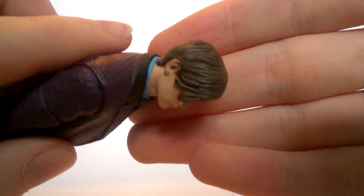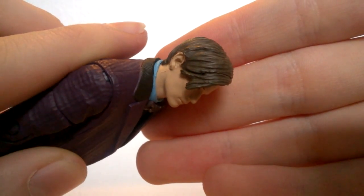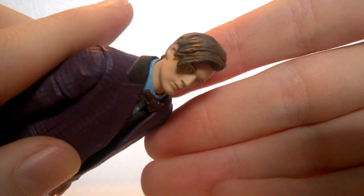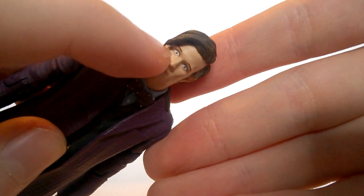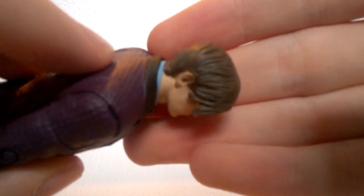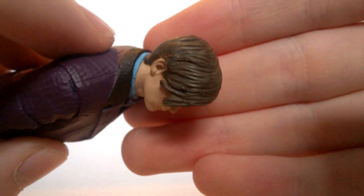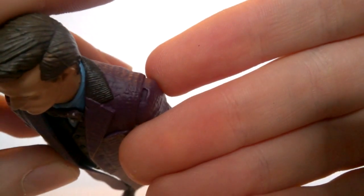Hair is the standard character options hair, which has been really well done with the different textures and detailing in there. As you can see, we do have the sort of bit at the front here. This does actually seem to be a bit more flimsy than the Series 6 version for some reason, but yeah, as you can see, we do have the same standard Matt Smith hair sculpt of the light and browns in there, and they're very nice hairlines, so as you can see, it splits at the side and things.